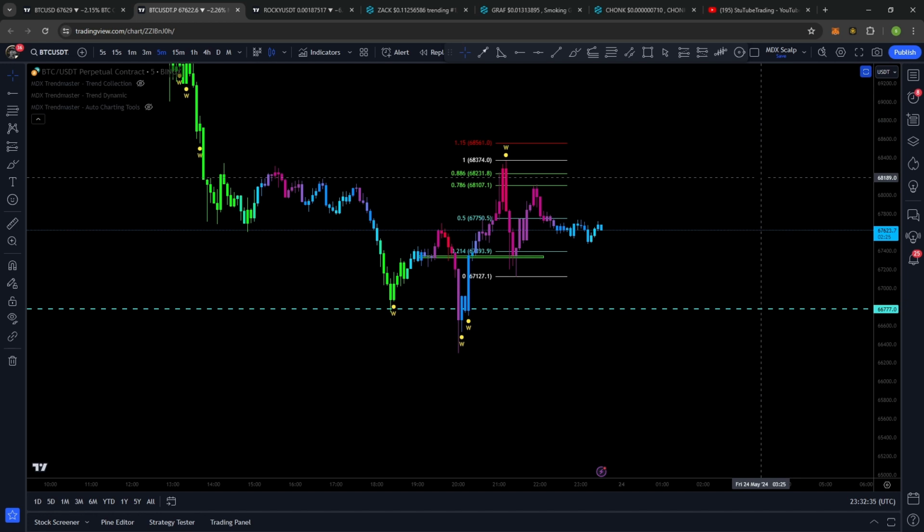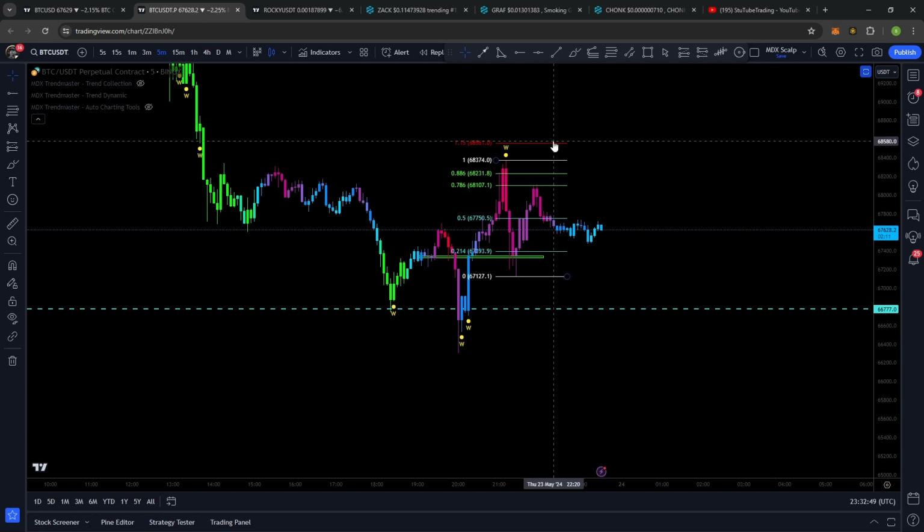Obviously not financial advice. You do what works for you. There's certain things that I look for with my fibs like that. I'm not just pulling from random points. I have an understanding of the market structure breaks before looking for those fib pulls and that sort of thing. But that's just one of my favorite setups there.